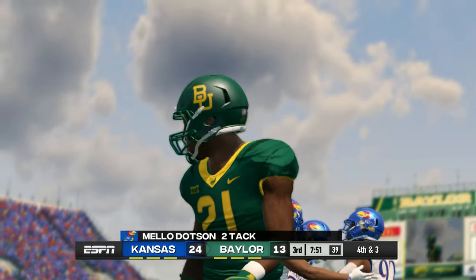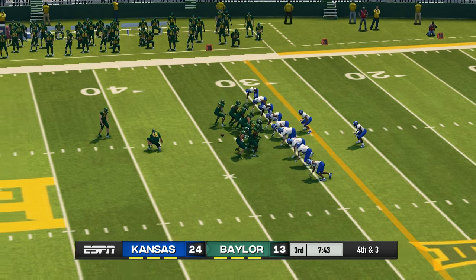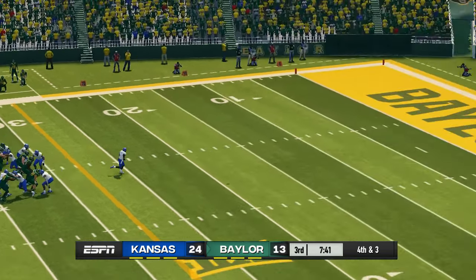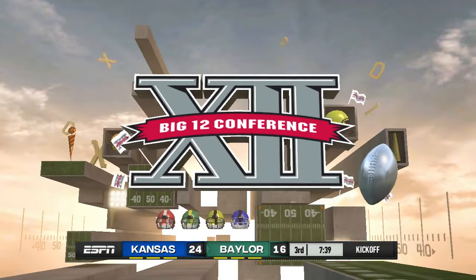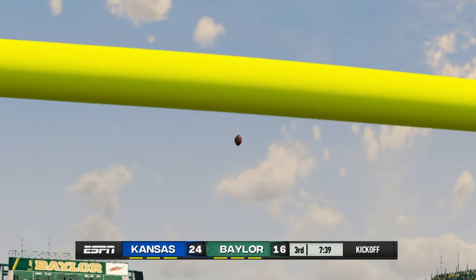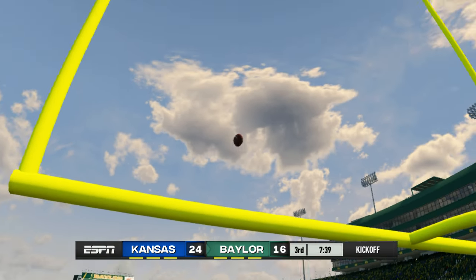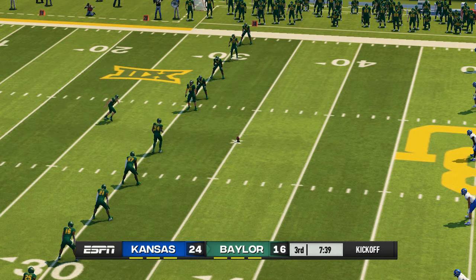So it's fourth down. They're going to try a long field goal here, and they can make this a one-possession game with this kick right here. The kick is up. It's got the distance, and he splits the uprights. Baylor to kick.